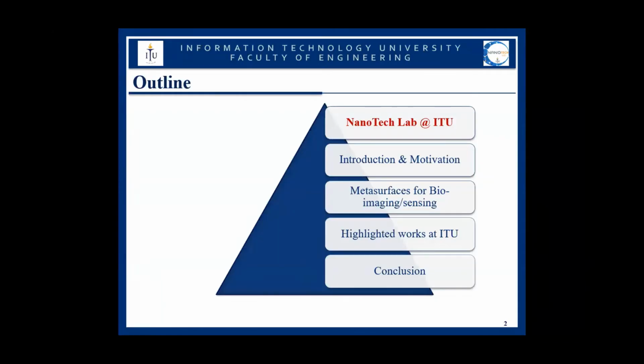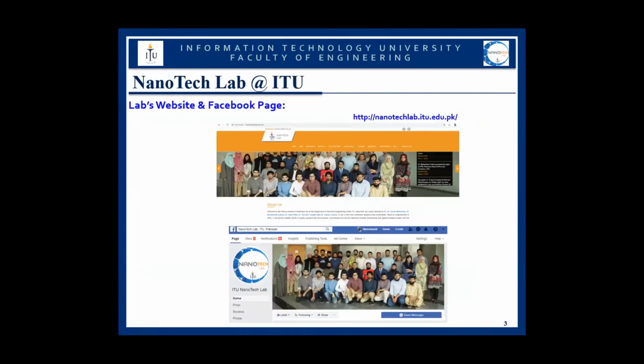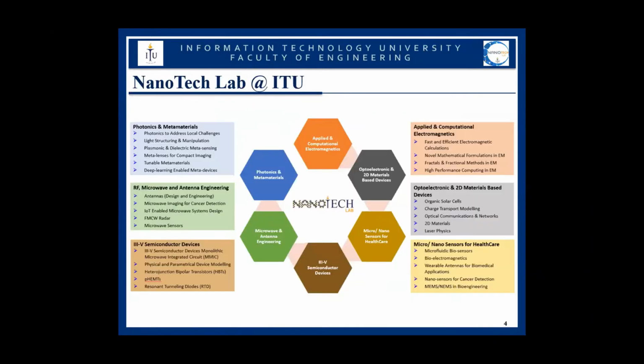So before starting my talk, I would like to briefly introduce my research group. We have our own web page. If you are interested, please feel free to visit, and we can get connected via email or any other resources. We also have a Facebook page where we keep posting day to day updates and openings, etc.